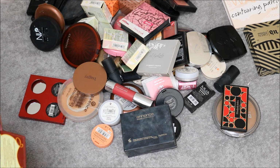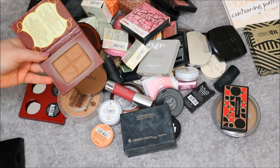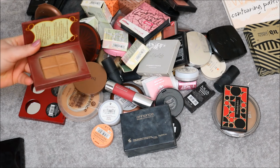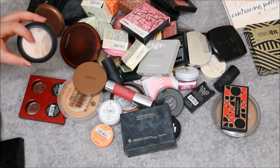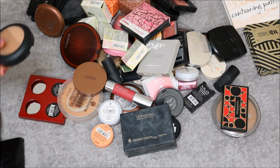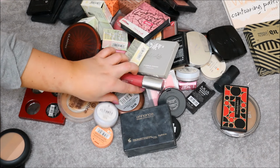Bourjois bronzer. This I really like, but I think something weird has happened to it. It's got hard pan on it, so I need to try and figure that out, but I'm going to keep that because I do like it. The MV bronzer. This is the light one, I think. Fair, yeah, I do like this. NYC bronzer. This is one of my favourite bronzers. In fact, I've actually got two of these.